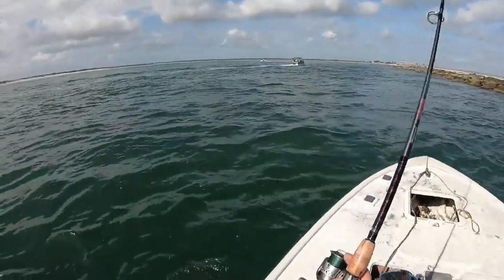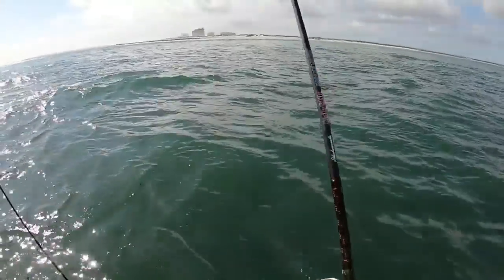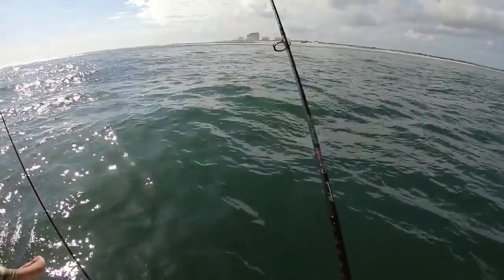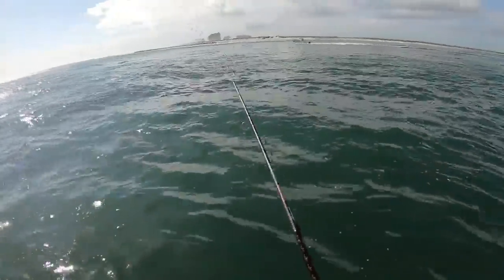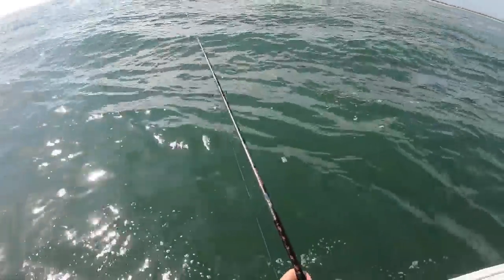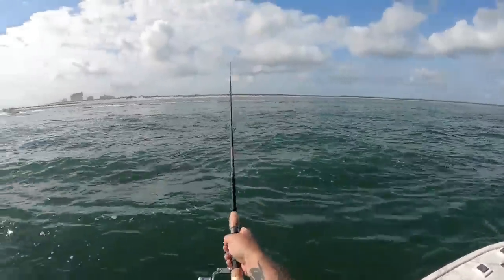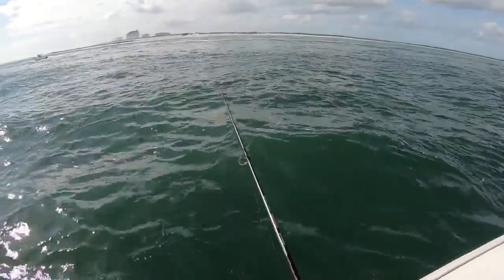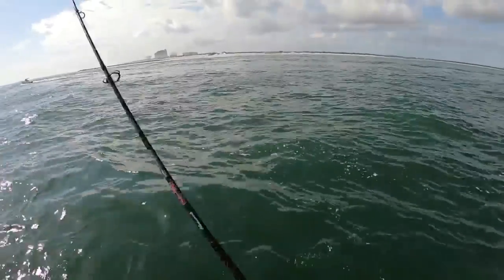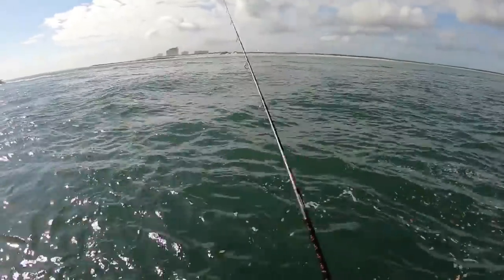Guys, I'm just taking this little gotcha plug, throwing it out there just a little ways, not even lobbing it out real far, just slowly working it. Not getting them every cast, but I'm getting them every couple casts. Let's try one more. There he is, right there. Oh, he just came off. Dang it.